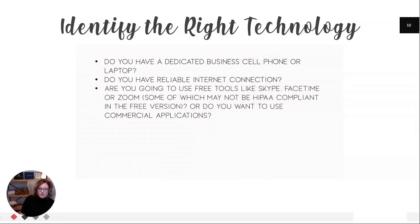Are you going to use free tools like Skype, FaceTime, or Zoom? Some of these are not considered HIPAA compliant in the free versions. Or do you want to use commercial applications? Are you considering using some sort of third party as your teledentistry technology? Now, I'm here to tell you that today I'm showing you all of the ways that you can implement this and build a process for teledentistry for your dental practice without having to spend extra money on that.